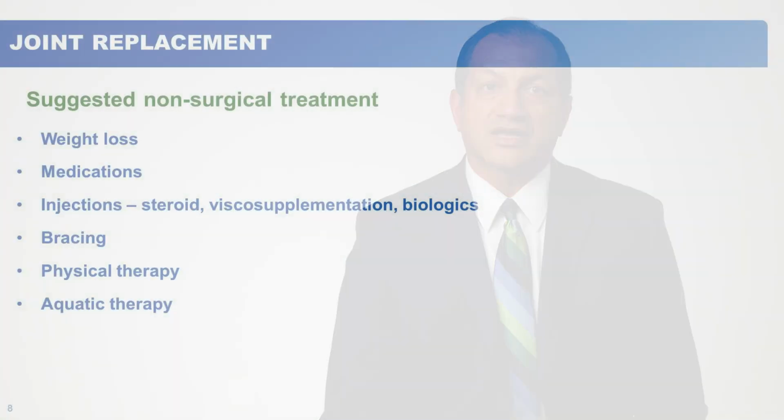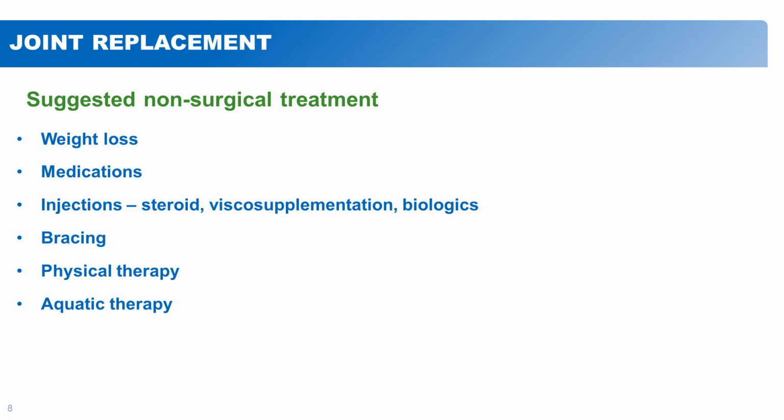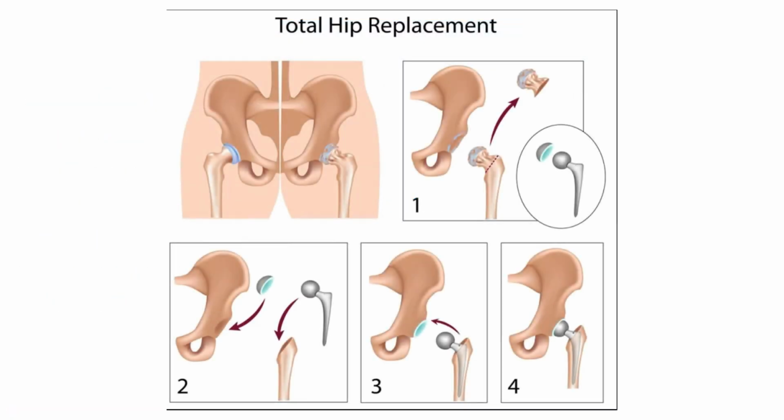So what do we do with patients that present with hip arthritis? Well, we don't always go to surgery. First of all, we spend a lot of time trying non-surgical options such as weight loss, medications, and injections, which in certain instances really do help. Bracing, physical therapy. If you can't exercise on land, walking, bicycling, everything's painful, aquatic therapy is really key, and try to keep your joints moving and keep muscle tone. Very good. So when those things fail, then we start looking at surgical intervention.